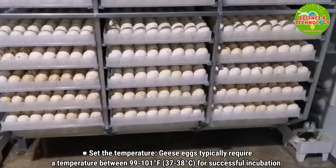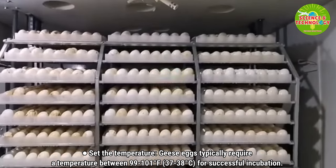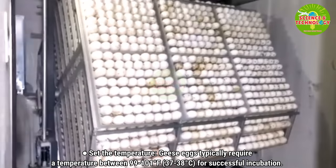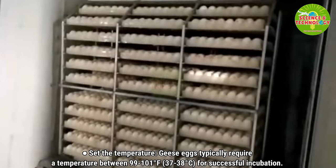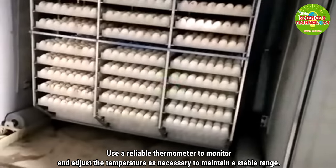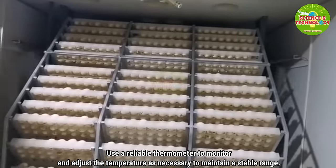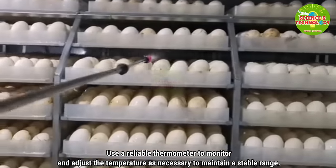Set the temperature. Geese eggs typically require a temperature between 99 to 101 degrees Fahrenheit, 37 to 38 degrees Celsius, for successful incubation. Use a reliable thermometer to monitor and adjust the temperature as necessary to maintain a stable range.